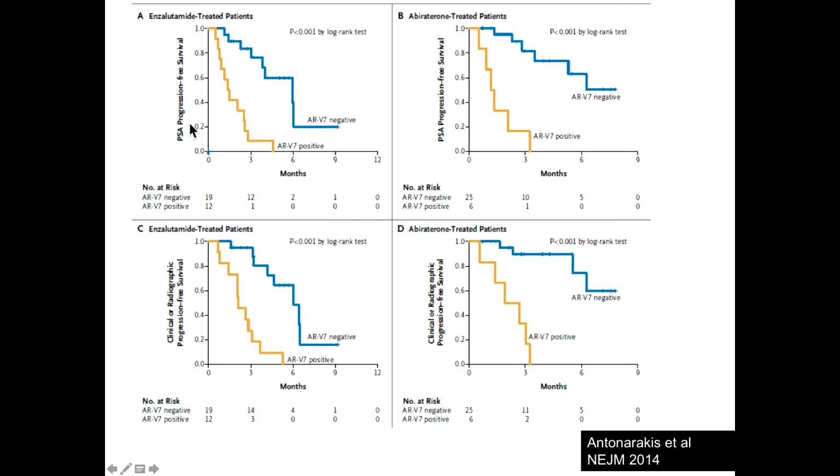This is just a different way of looking at it. When you look at PSA progression in the enzalutamide arm, basically if you are ARV7 positive, you had a limited effect.